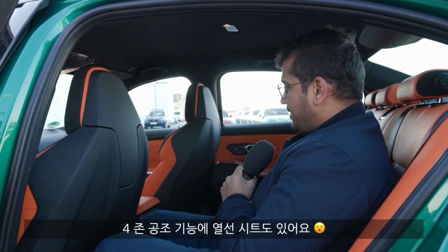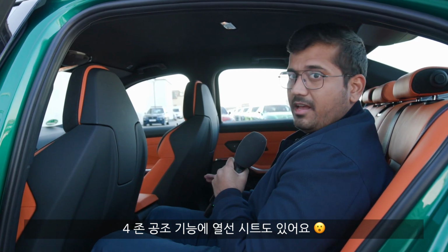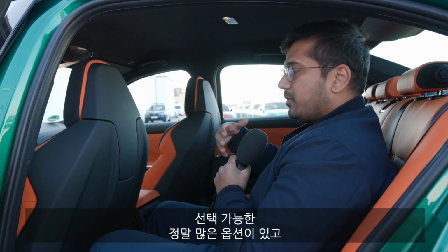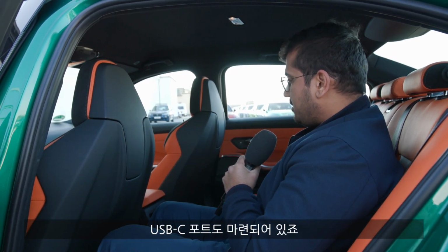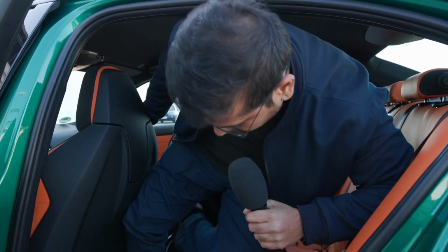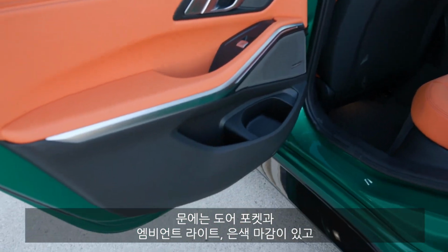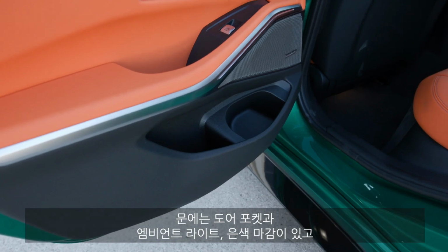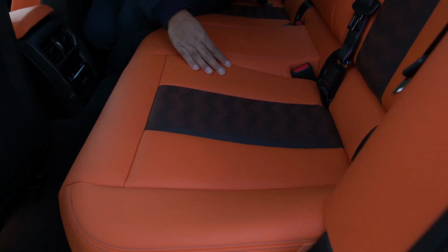The rear has its own climate zone. Both these seats have heating. There's a lot of options for these features, so it really depends on the configuration that you choose. A couple USB-C ports as well. Door pockets on the side, as you can see, with some ambient lighting, that silver inlay. And back here, the middle has a nice perforated finish.